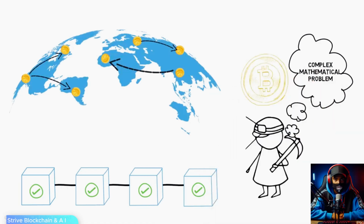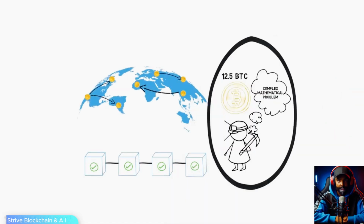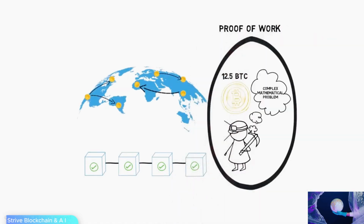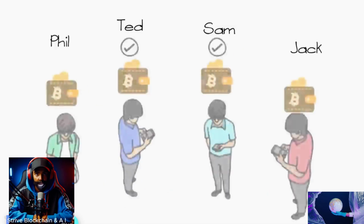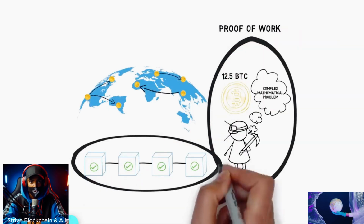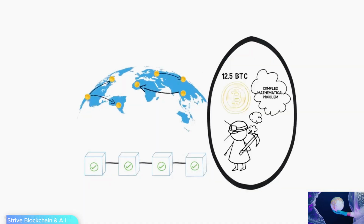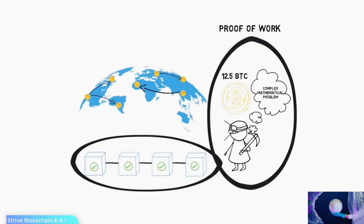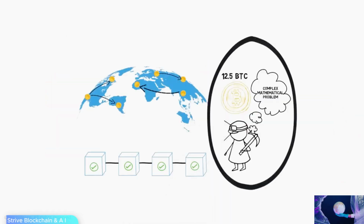The people who validate these blocks are called miners. For a block to be validated and added to a blockchain, miners need to solve a complex mathematical problem. The miner who solves this first adds the block to the blockchain and is rewarded with 12.5 bitcoins. The process of solving the complex mathematical problem is called proof of work, and the process of adding a block to the blockchain is called mining. With this, Phil and Jack's wallets are updated, just like every person in the network who has completed a transaction.